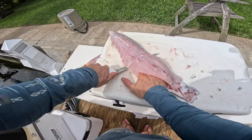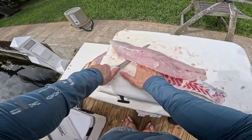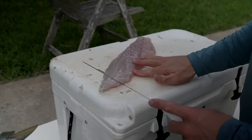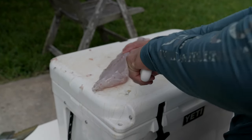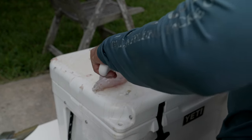A lot of fish you can eat with the skin on, but funny enough, with snook, you can't. It supposedly tastes like soap. I've never tried it myself, but I'm gonna go ahead and take their word for it. Last step is to remove the pin bones, and with a snook, they run about a third of the way up the fillet, right in the center, just like most fish.